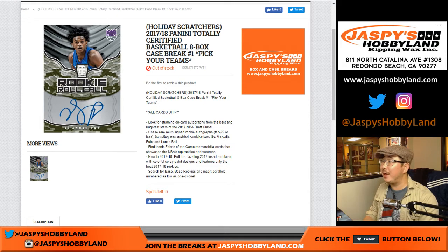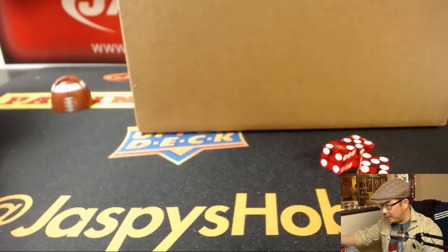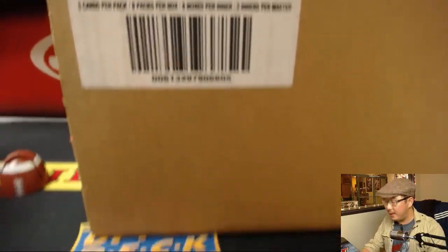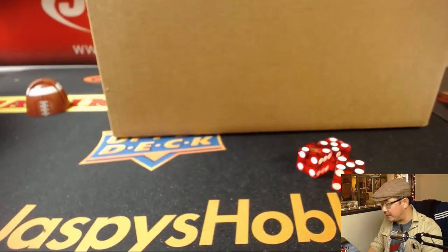Our first break of the night is 17-18 Panini Totally Certified Basketball. It's an 8-box, pick your team, number one, from JaspysHobbyLand.com. This will actually be an inner case right here. So if you look right here, there's Totally Certified, 2 8-box inner per master.